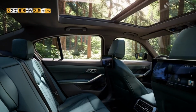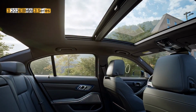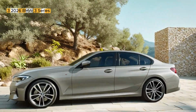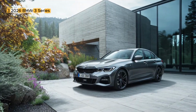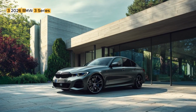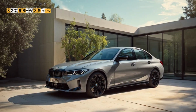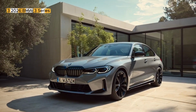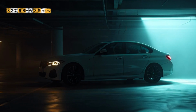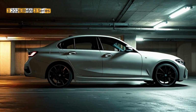High-resolution digital displays, a central touchscreen that dominates the dash, and a layout that focuses on the driver while ensuring everyday practicality. Performance-wise, the 2026 3 Series carries forward BMW's strong foundation. For the internal combustion variants, you're looking at a turbocharged 2.0-liter four-cylinder with around 255 horsepower for the base model, and a higher-performing 6-cylinder unit with about 386 horsepower for the M340i trim, both paired with an 8-speed automatic and offering rear-wheel drive or xDrive all-wheel drive options. Handling remains a strong suit.